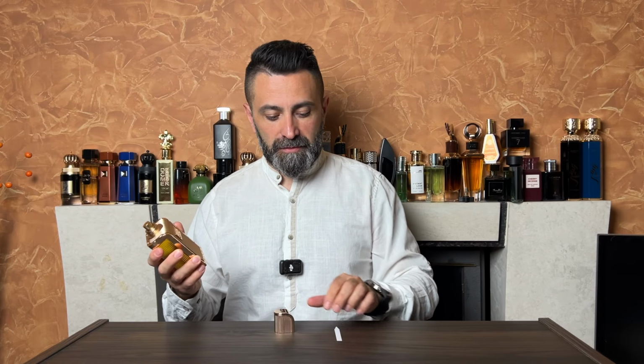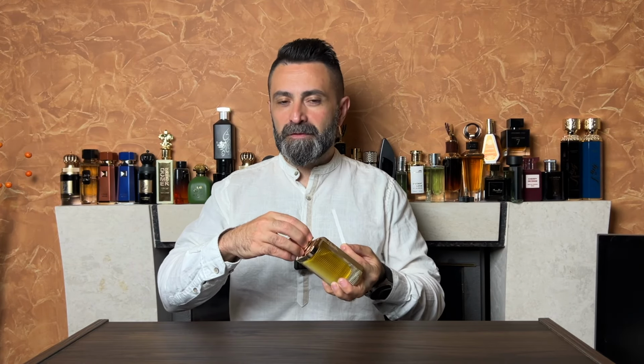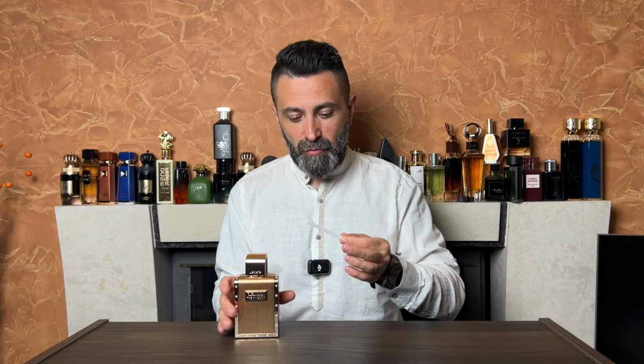First of all, let me show you the spray in action. Now, the spray is decent, although it's a little bit on the weak side, especially if you have not sprayed this fragrance for a day or two. The first few sprays can be on the weak side. Just keep that in mind, because it's important when it comes to the actual performance.